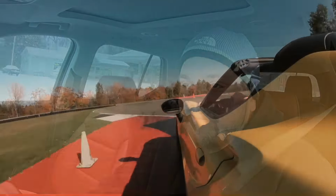Today you find me in this wonderful winter wonderland and I'm driving a Chevy Traverse. But for a few reasons, that's not a bad thing. Stay tuned.